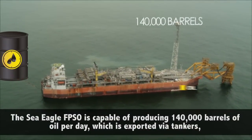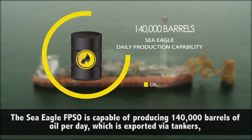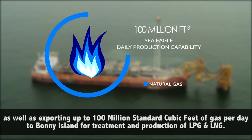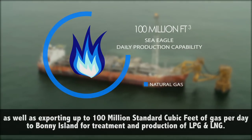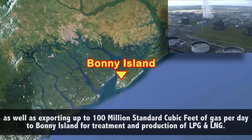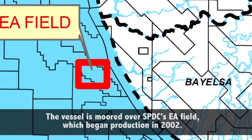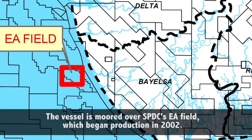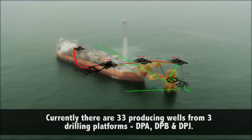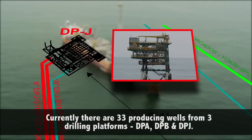The Sea Eagle FPSO is capable of producing 140,000 barrels of oil per day, which is exported via tankers, as well as exporting up to 100 million standard cubic feet of gas per day to Bonny Island for treatment and production of LPG and LNG. The vessel is moored over SPDC's EA field, which began production in 2002. Currently, there are 33 producing wells from three drilling platforms, DPA, DPB, and DPJ.